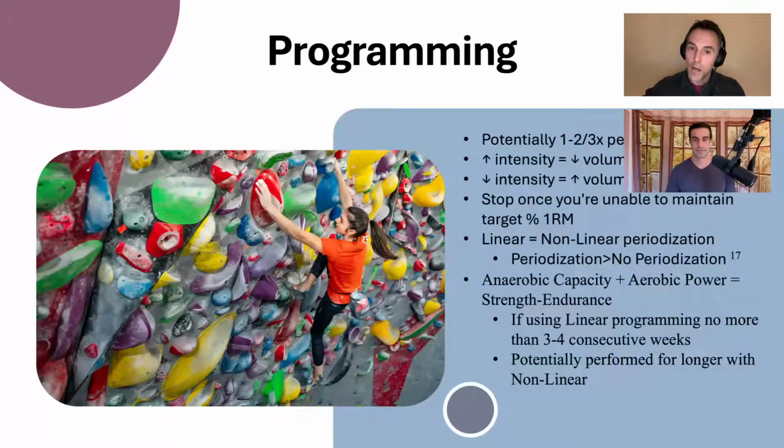And then so programming, how often do you do it? When do you do it? In general, you could train each of these systems 1 to 2 times a week, maybe 3 times if this is like all that you're doing. Like you really have no access to a wall or anything like that. You can maybe do it 3 times a week.